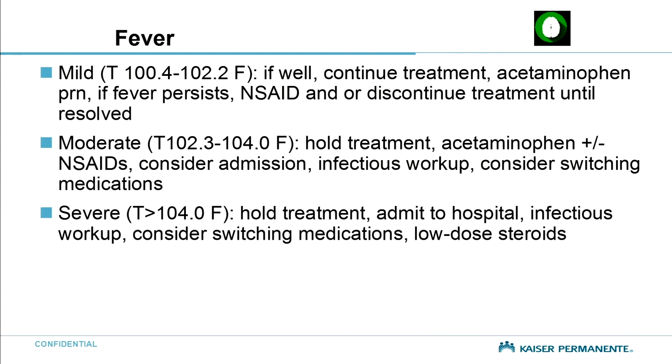If they have a moderate fever, meaning a fever that is greater than 102.3 and up to 104, then we may need to consider admission for them, and we need to be looking for perhaps other causes such as infection. If someone has severe fever, meaning fever over 104, and that fever is sustained for over a day, those patients do need to be admitted to the hospital, and we oftentimes will need to permanently discontinue their treatment. We also can consider low-dose steroids because that can sometimes help for that high fever.